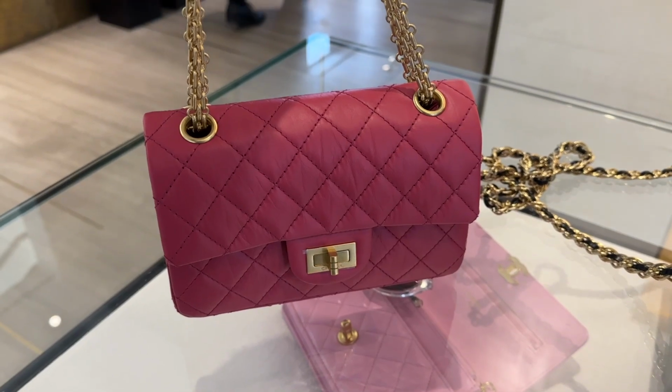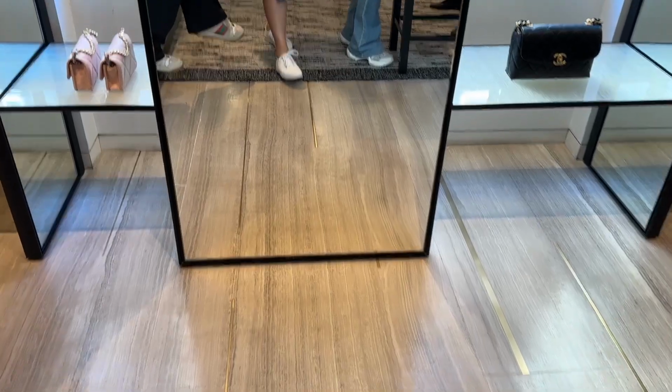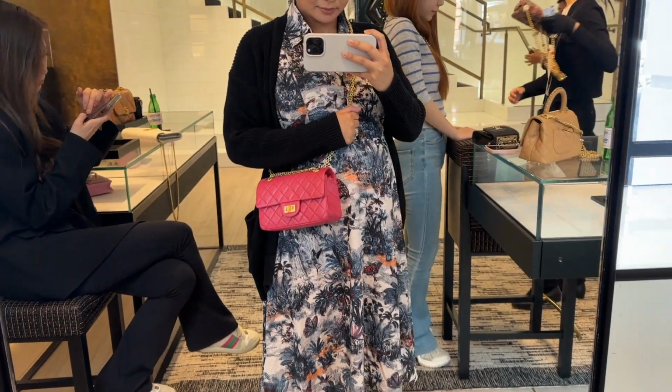While I was there, I saw a mini 2.55 reissue, which was in a pink color. I'll be sharing with you the video now. So the silhouette is just like the classic flap, except they have the different turn lock opening. And I think 2.55 is very much a classic. This was their first iconic bag.